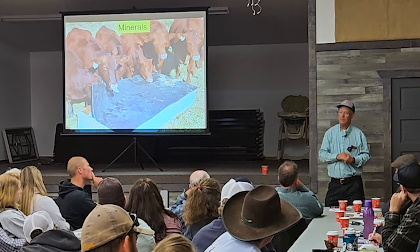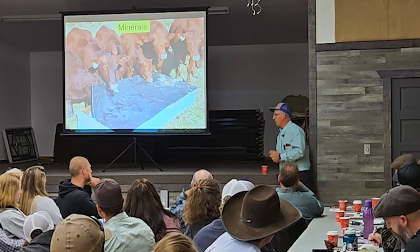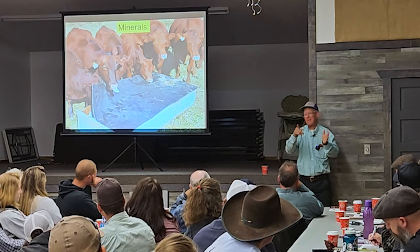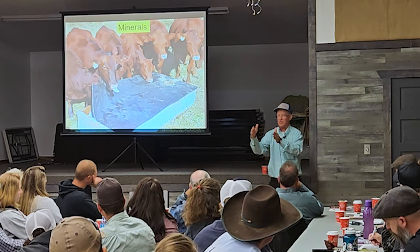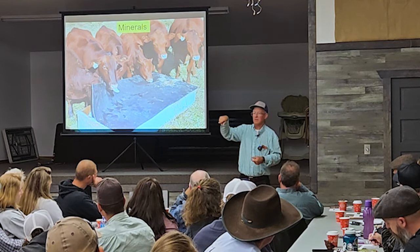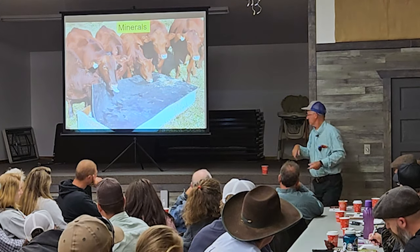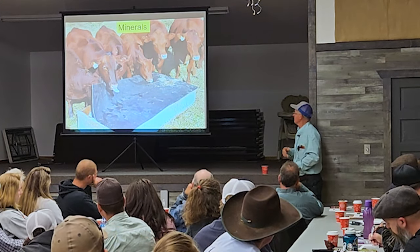Last year we were at 1.86. This year we don't know what we're at until we get them up when I get home. But was it his mineral, or was it because that was about the time we went to strip grazing our sheep, moving them every 2 days versus once a week? We were moving those sheep once a week. Now we're moving them every 2 days. And I'll cover that more in a little bit.